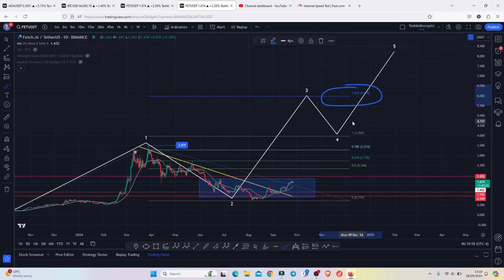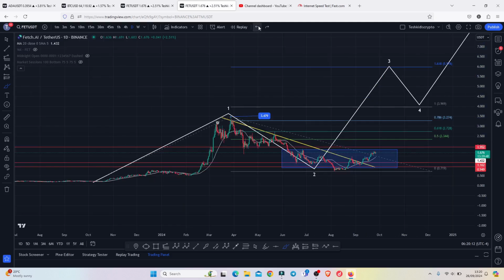Then we can expect a short-term pullback in this Elliot wave count 4, then continue pushing even higher in an Elliot wave count 5 in a move that can easily give us a break above the $10 and possibly giving us more than a 10x to the upside. So that is my long-term price prediction analysis.